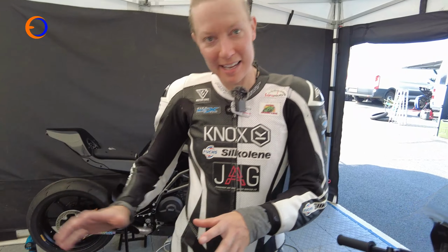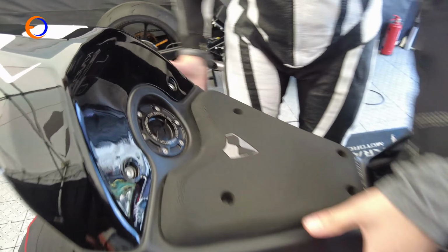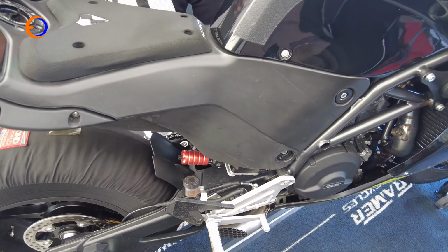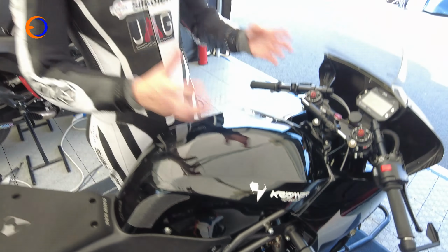What's novel about the Kramers is the weight distribution. Firstly, it's a single, so it's already lighter, but the tank is actually the whole of the subframe. So all this is tank. The filler cap is here, and this plastic paneling is all tank. So the subframe is the tank. Correct. Yes, absolutely. And then you've got an air box under here and basically a cover, and it's a lightweight bike. So what does that really mean compared to what? Because you and I, Dave, we're pulling against the pre-injection 600s, and we're much lighter.